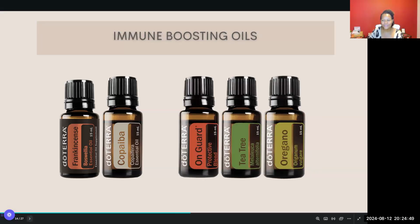You want to boost your immune system. You're going to pull out your frankincense and your copaiba, right? They're working at the cellular level. They really help support the immune system. They help support how your body responds to inflammation, the inflammatory response. Then we have essential oils curated in On Guard to help boost the immune system. It's several essential oils put together, designed specifically to boost that immune system.